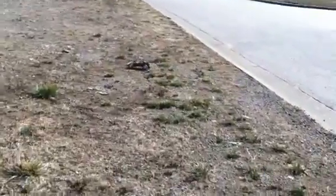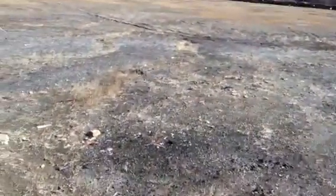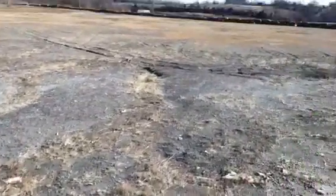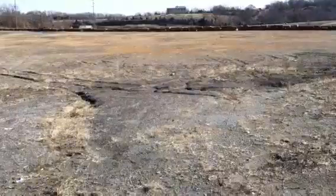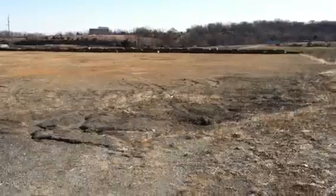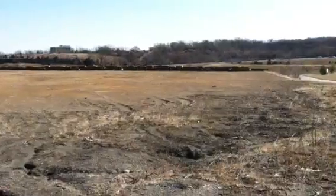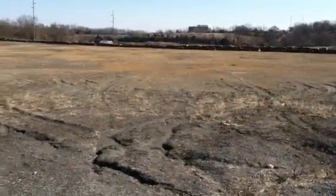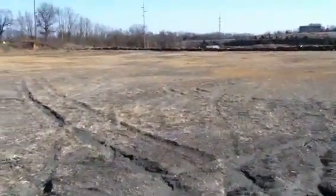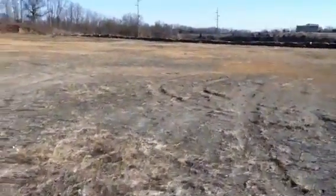That's what I'm talking about. Woo. Down here in the desert flats, which will someday be a warehouse. Got that on film. She can fly.